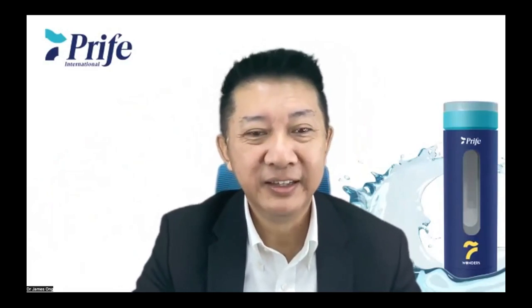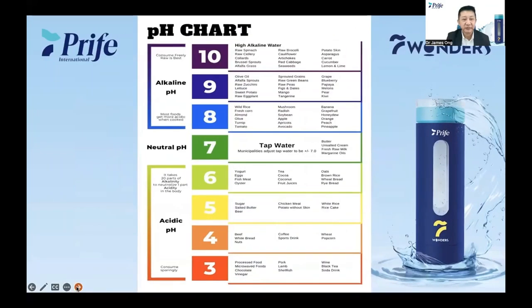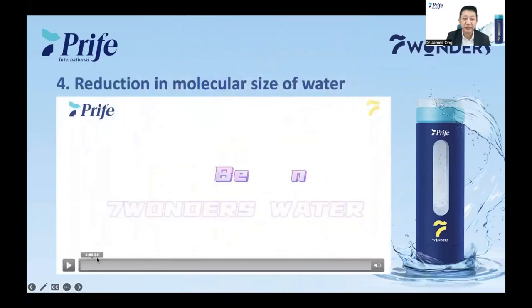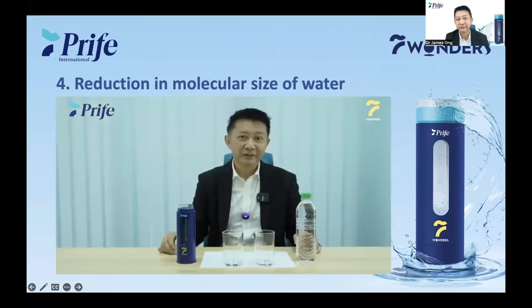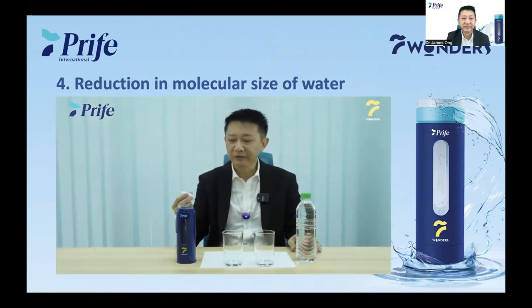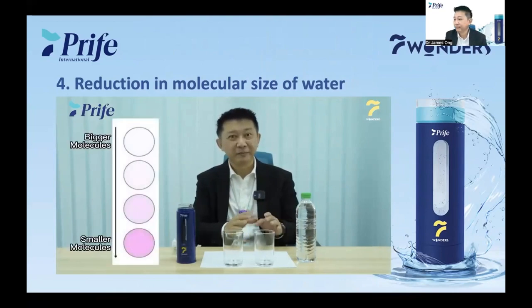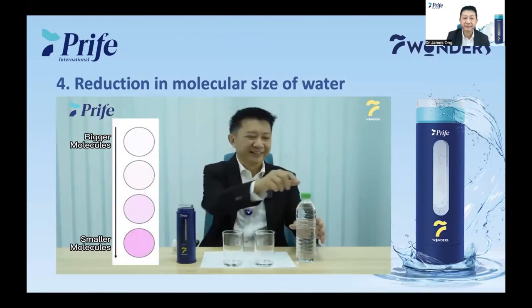And then the next test, I believe is, let me see, here we go. Reduction in molecular size, okay? For this particular one, we're using a solution to show the change in color, but I'll tell you, you don't have to do that. I'm going to show you the molecular size of these two types of water. What we're going to do is use this small molecule tester, all right? Essentially, if the color is lighter, it shows that the molecular size is larger. If the color is darker, a bit purplish, then the molecular size is smaller, all right?